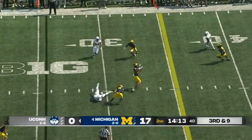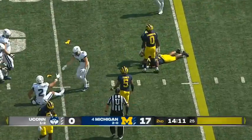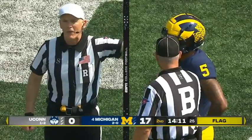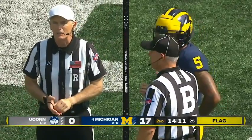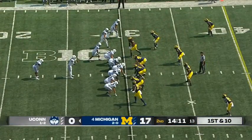There's a slant, tipped up in the air. It should have been intercepted with a flag down as well. A couple of flags thrown. Pass interference, defense number 5. Ball will be placed at the spot of the foul, automatic first down. Good enough, obviously, for an automatic first down.